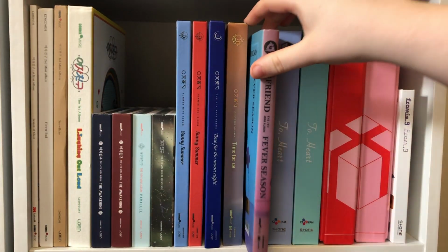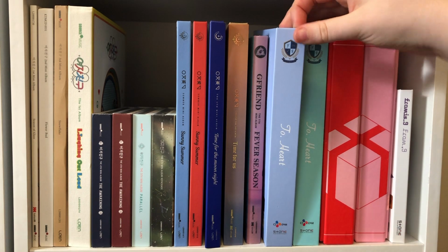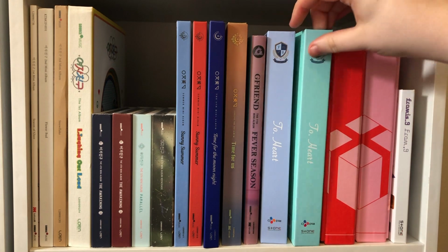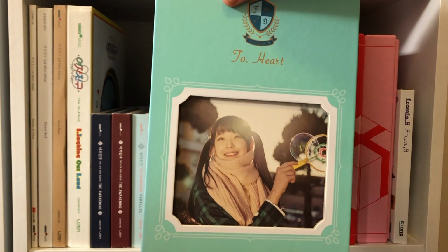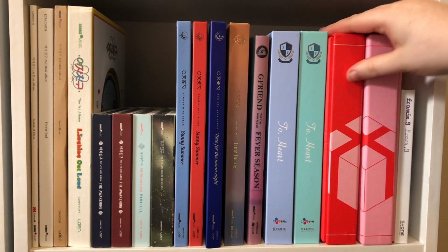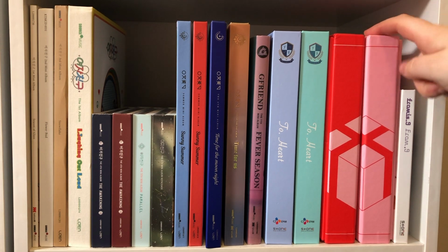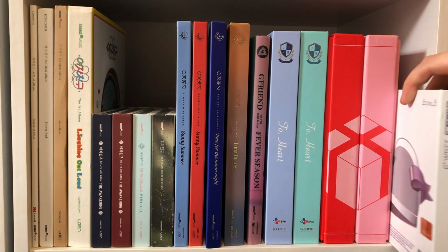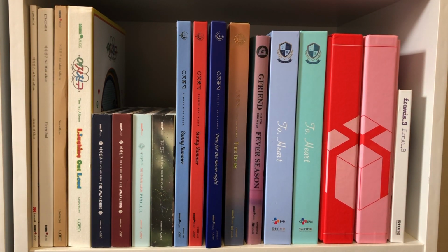Moving on into fromis_9, I have the blue version and the green version of To Heart, and I have Jihyun in the front here because she's my bias. And then we have both versions of Today, Day -1, Day -0, and then I also have From.9. I haven't got Fun Factory yet, just because I haven't been able to find them. I've actually had trouble finding them, and even on KTown4U they're not in stock. So when they come back in stock I will be picking those up.